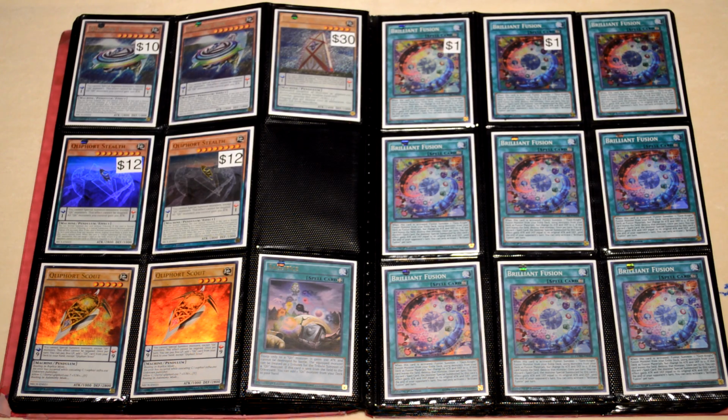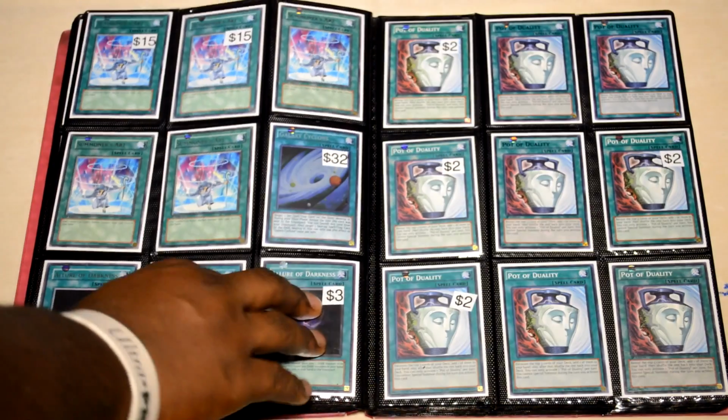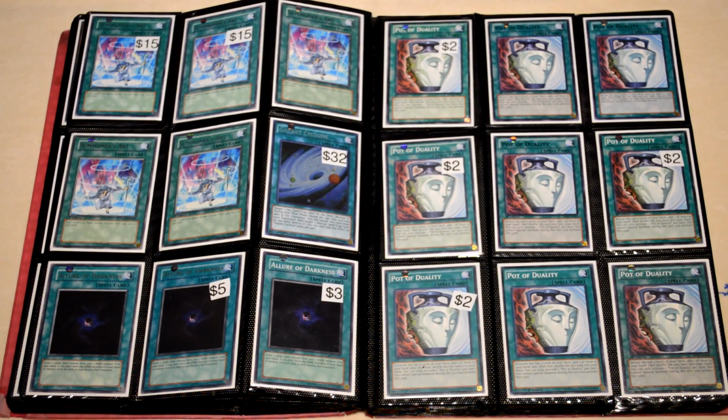Cali Effect, are you brilliant with these prices? That is $1 per Brilliant Fusion. You guys are too strong. We have Summoner Monks that retail for 20 bucks. I am selling them for 15. Galaxy Cyclone retails for 40. I'm letting it go for 32.